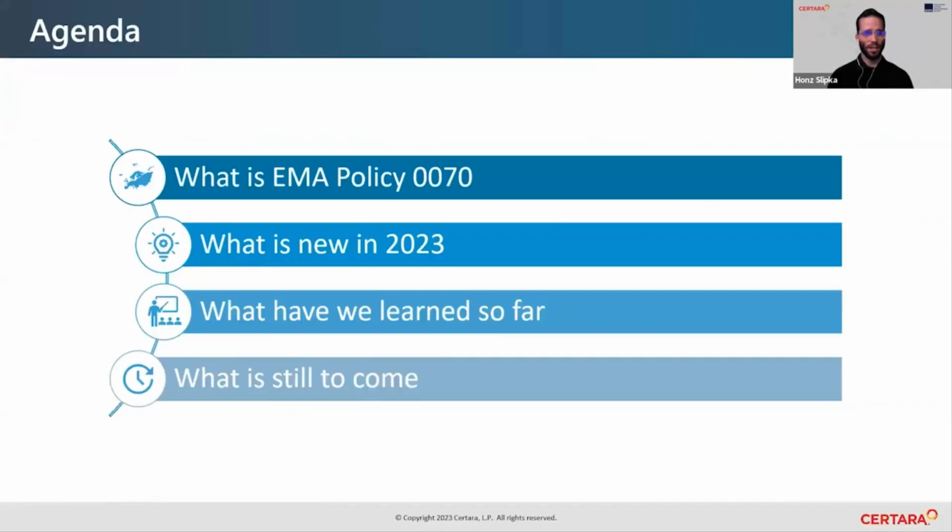These are the things that I want to cover. I want to talk about EMA Policy 70 in general, just to bring everybody up to the same level of understanding so that we're all starting with the same basic knowledge. I also want to talk about what's new in 2023. Obviously, the policy has been on break for a few years, and with the relaunch, there's been several new introductions, several new processes. And even in the past few weeks, we've learned a few new things.